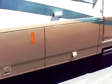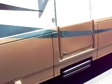Look at all the storage, guys. And those slam-style baggage doors, not the little twist key ones that aren't very good at all. Gotta love the actual windows. Nice tinted windows there that are UV tinted, so you don't have that fabric get beat up by the sun like you have in a lot of the cheaper models.